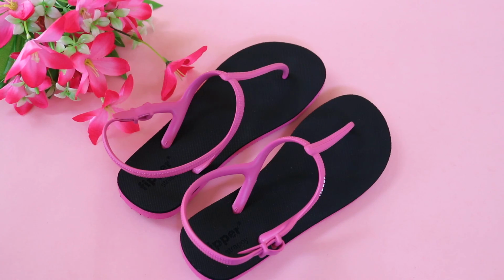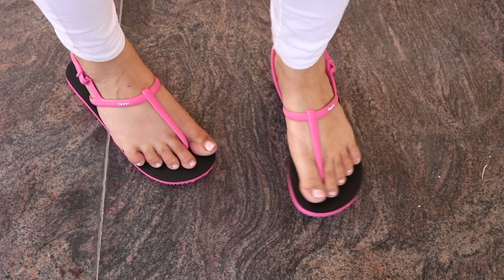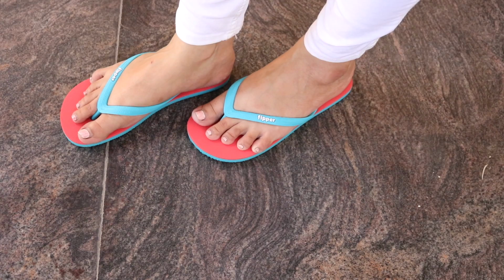Like Havaianas, they are really popular, but they are really highly priced. Some are around rupees 2000 to 2500, but if you want a cheaper alternative, then you should go for Fipper. So with the sea green platforms, I also got this very cute pink and black slippers. It has really cool pink straps, so basically it's a slip-on. Along with other slippers, I also got these basic ones. These are a really beautiful orangish color with blue straps and are super comfortable.